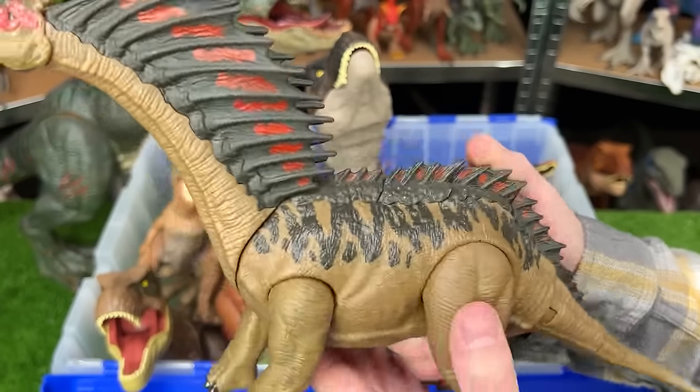Here is a dark green model T-Rex. This one you cannot move any of its body parts, so it is standing in this awesome roaring pose, just like I'm sure you've seen in the movies.